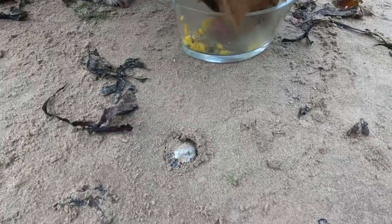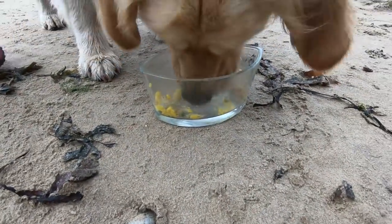We get to eat the rice. Yeah, Llew's having his share now, see, isn't he? We'll have a share.